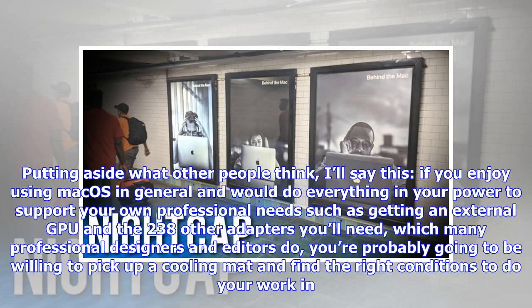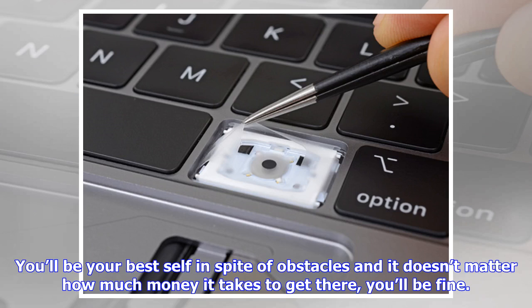Putting aside what other people think, I'll say this: if you enjoy using Mac OS in general and would do everything in your power to support your own professional needs, such as getting an external GPU and the 238 other adapters you'll need, which many professional designers and editors do, you're probably going to be willing to pick up a cooling mat and find the right conditions to do your work in. You'll be your best self in spite of obstacles, and it doesn't matter how much money it takes to get there, you'll be fine.